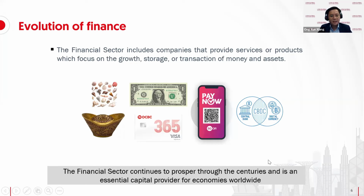So the financial sector, as we see, has survived and prospered throughout centuries and is an essential capital provider for economies worldwide. That's a key feature, and that's what keeps it going and prospering throughout centuries, because it provides capital to power economies worldwide.